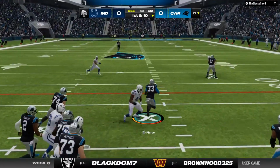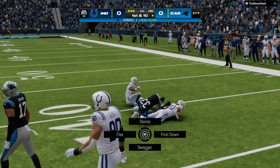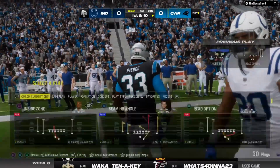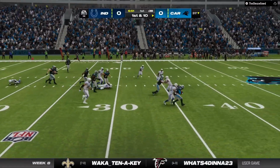They'll start on the ground with Pierce. And way up past the 35 before he's taken down. Just like that, a pickup of 20 on their first play from scrimmage. Charles, they won last week despite him not running the ball well. They told us need to get him going.